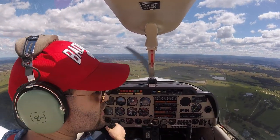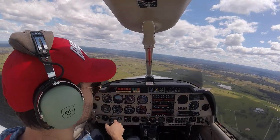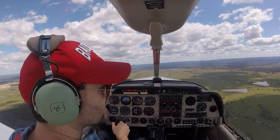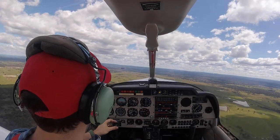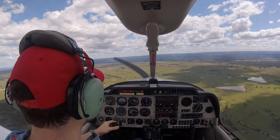Right, squawk 7700, Mayday, Mayday, Mayday, India Sierra November, India Sierra November, India Sierra November, Bankstown Training Area 1 POB, engine failure, forced landing at St. Mary's. Shut down fuel, mixture, mags.